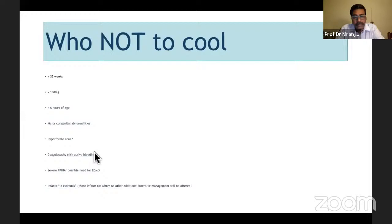The other thing is severe PPHN. So you could, high frequency and nitric and cooling is possible with PPHN, but we do know that cooling can worsen PPHN. So generally, if a baby is hypoxic, and extreme PPHN, we would think twice before offering therapeutic hypothermia.